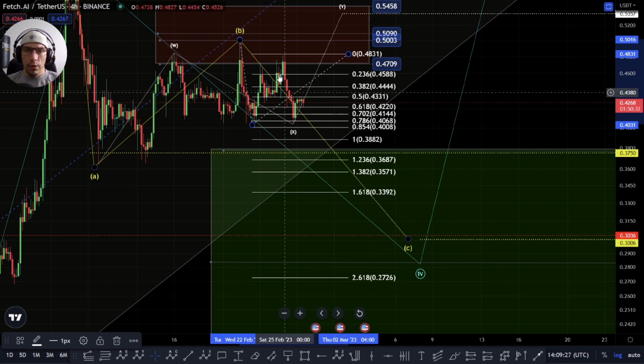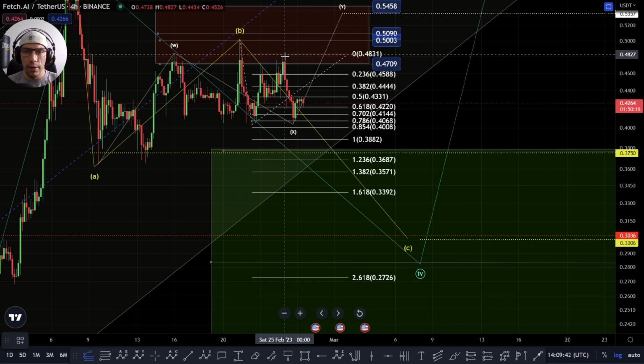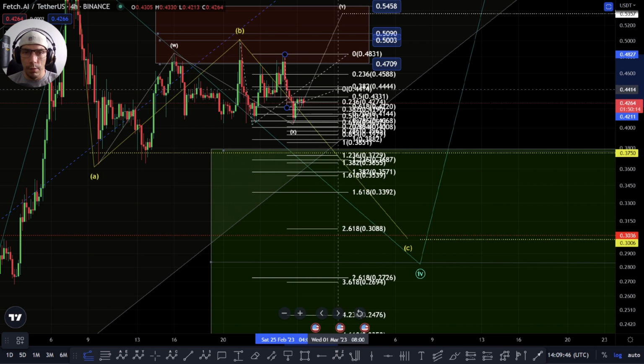33.92. So if we do start to break down here and we start to extend out past this, but the thing is within this current structure here, we would have to argue that we're going to extend way past this because this would be a 1 and potentially looking for a 2 again. And that could actually look to push us down deeper. But if we do cross that 33.92, it becomes more likely that we're going to see five-wave structure to the downside.